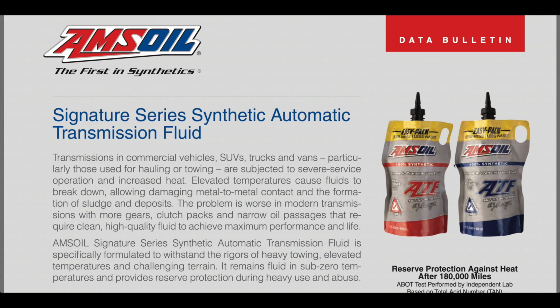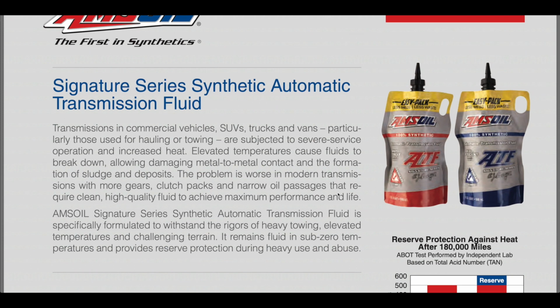First thing I want to show you is there's two different ones listed on this page. This red one is the older formulation, multi-vehicle synthetic ATF. And then the blue bag here is a low viscosity, fuel efficient synthetic ATF, and that's what most of your newer transmissions are going to call for. The thing about this chemically engineered synthetic is it reduces the operating temperature of your transmission by 20 to 50 degrees over petroleum-based fluids, and the life of the fluid is significantly longer as well.